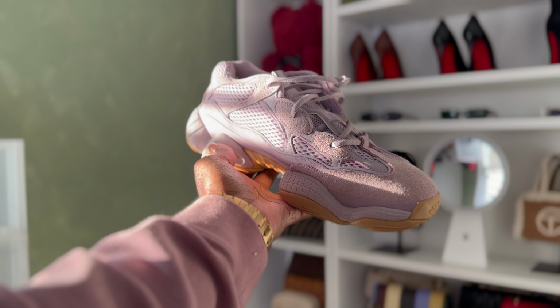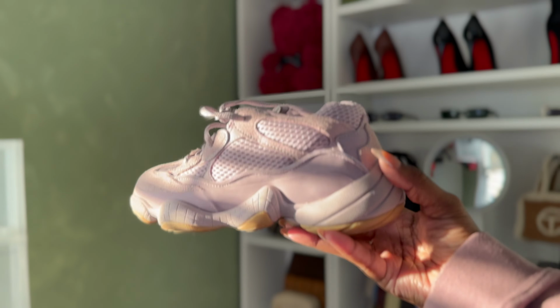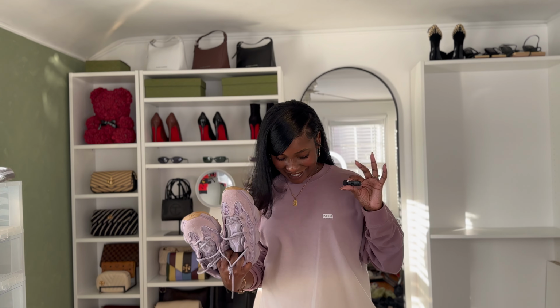Look, they even, oh, look at this, look at this. They look so cute with my shades.